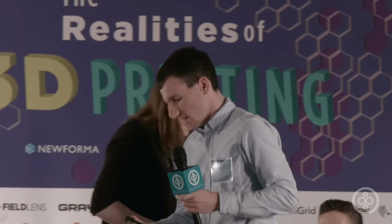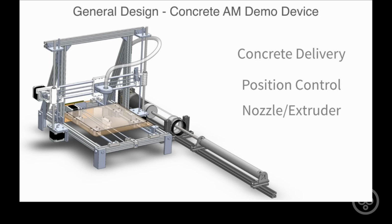Thank you. So as a part of our capstone design engineering course, and also to help us achieve our mission statement, we wanted to create a demonstration device, a concrete-based additive manufacturing machine. Over the last 10 weeks, we've been able to prototype one of the major systems of that. So what we have here is a picture of what that full system might look like. As I said, we've only worked on prototyping one of the major subsystems, and that's the concrete delivery system.